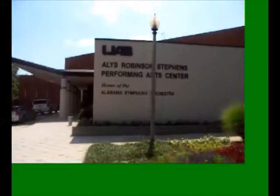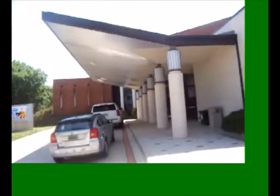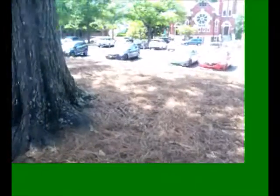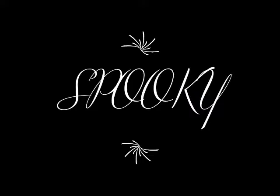Here we got some kind of event going on here. There's always a bunch of kids lined up here on my way, and they're always waving. Don't know what that is. Squirrel out, digging his nuts up.